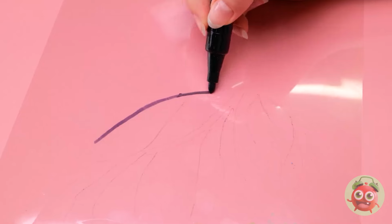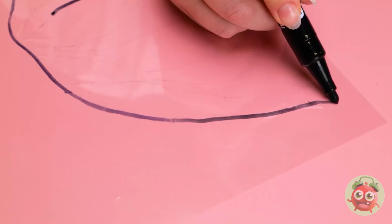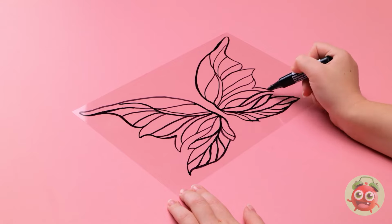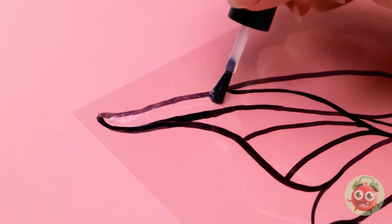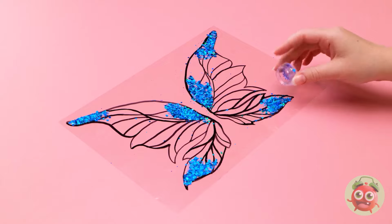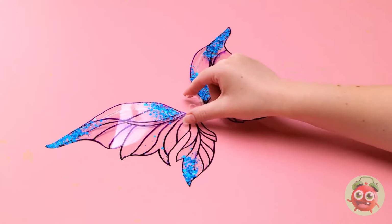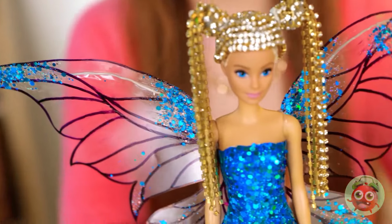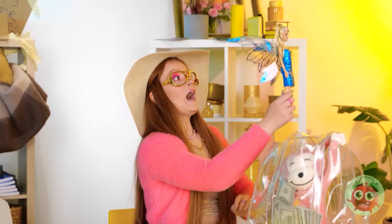Maybe I can use these. Amazing! But they're far too plain. I need to trace out a design. This is pretty cool. Then put on tons of glitter. Wow! Then cut it out. These wings will take you anywhere. Just fly with the wind, honey. Ooh, not that far. There you go.